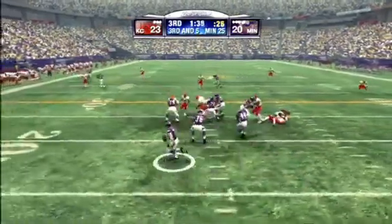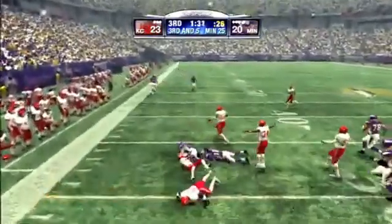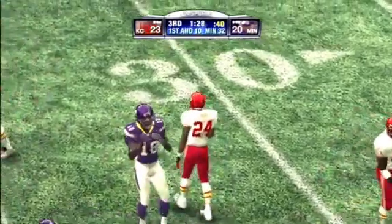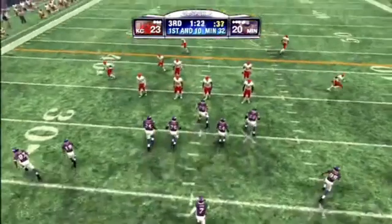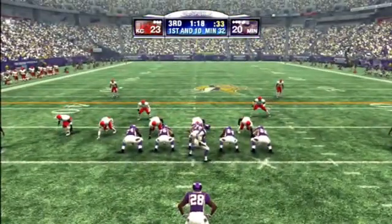Play action. He's going to take off. He's dropped at the 32-yard line. And it looks like he just barely got the first. Yeah, it's almost like he knew exactly where that first down marker was and just got enough for the first down.